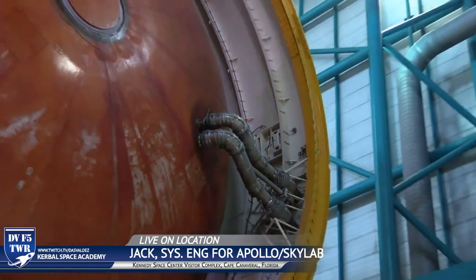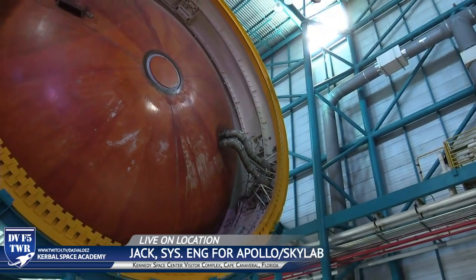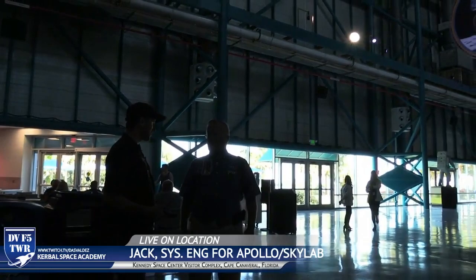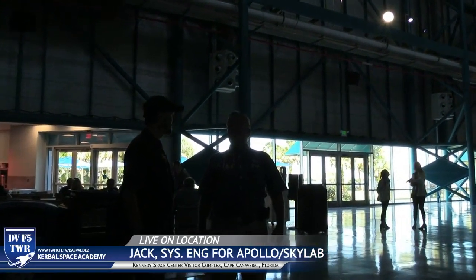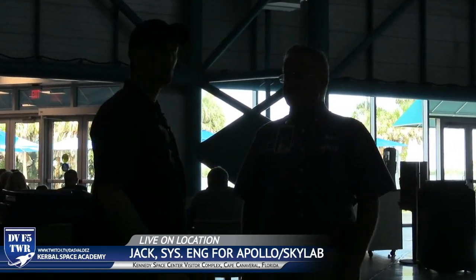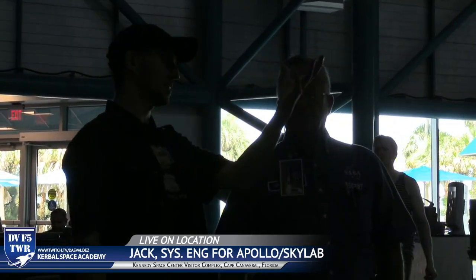And we see that when we watch real rocket launches. A lot of times you'll see people call it smoke coming off the side of the rocket. But it's not smoke. It's vapor. It's gaseous oxygen and gaseous hydrogen, sort of boiling off because the fuel and the oxidizer are cold.